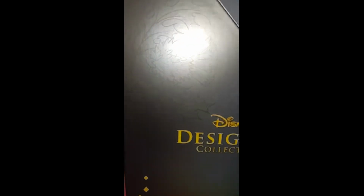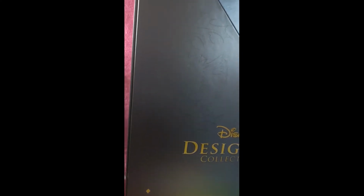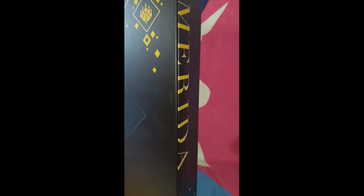So looking at the box here, I'm going to turn this light off. See, we can't really see the design too well without the light, so we'll put that back on so we can see this lovely thistle design on the front of the box. And if we give her a turn, her name is all along the side, and we'll turn it a little bit more and get the back.